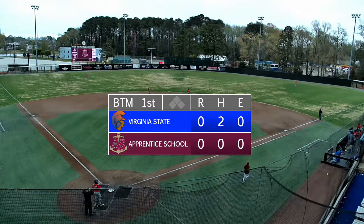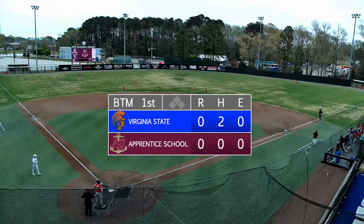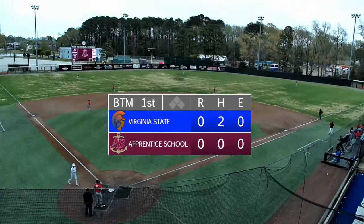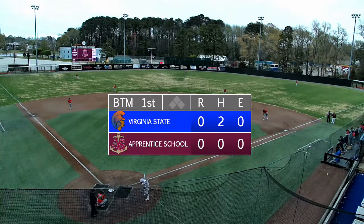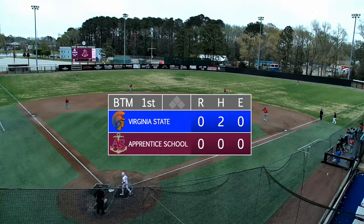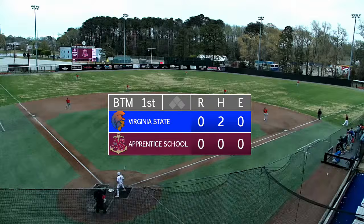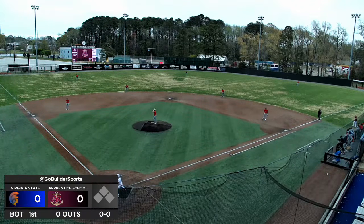In the field, Virginia State has Jackson in left, Legion in center, Gilliam in right, Young at third, Riviera at short, Smith at second, Tucker at first, not Branzel. Mahan's doing the catching, and Stevens is pitching. Builder batting orders very, very similar.